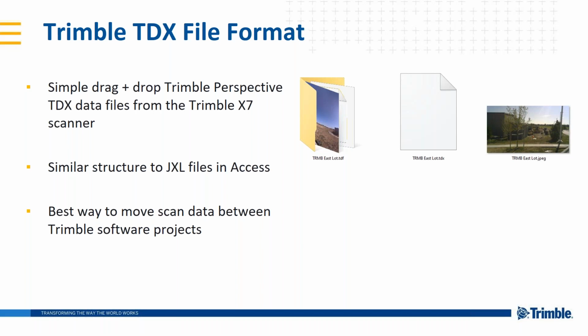And the reason that it's important is because this is the one format that will help you preserve your scan stations when transferring the data between different projects. Any other kind of point cloud format like the LAS or E57 is basically taking the entire cloud, and you kind of lose the concept of the scan stations. So you can't go and re-register, for example.